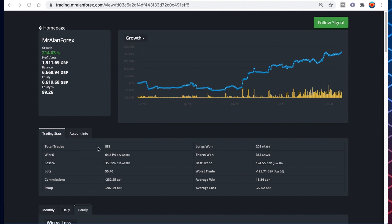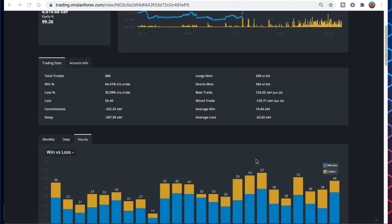So you can have a look at the number of wins versus the number of losses. There have been 888 trades. You can see 64% of those have been winning, therefore 35% have been losing. So you can see 208 out of 357 have been longs, which have won. So they're the buy trades. And then you've got 364 out of 529, which have been the short or sell trades, which have won.